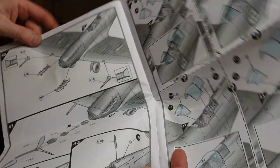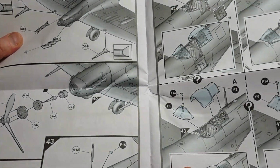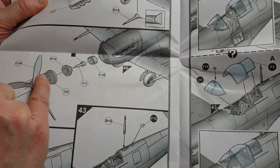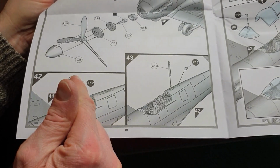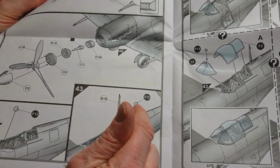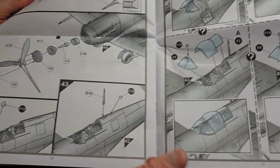Next thing is the twin 20mm cannon go on, and then obviously the exhaust stubs. Then you've got the assembly of the propeller and nose hub there, as you can see. Then you've got your target indicator, which goes in. Radio mask, I don't know what that was. Maybe that was a landing light, I'm not quite sure.